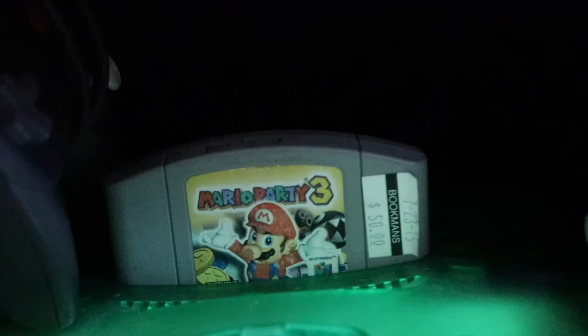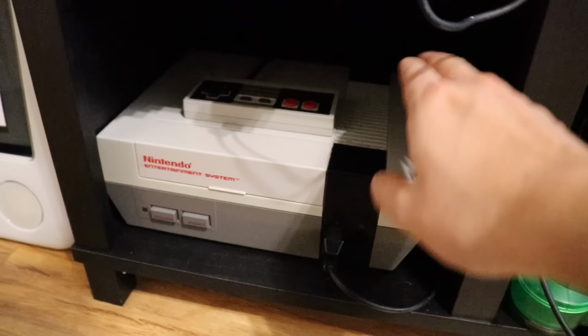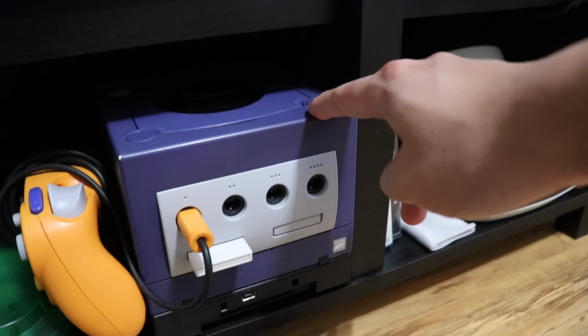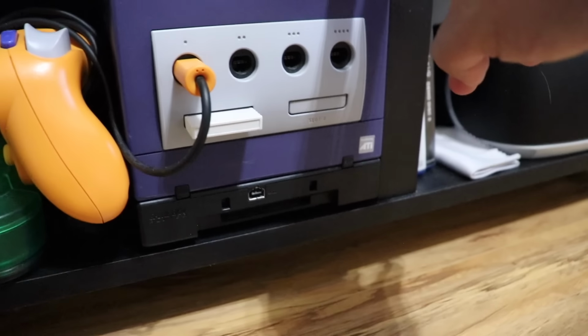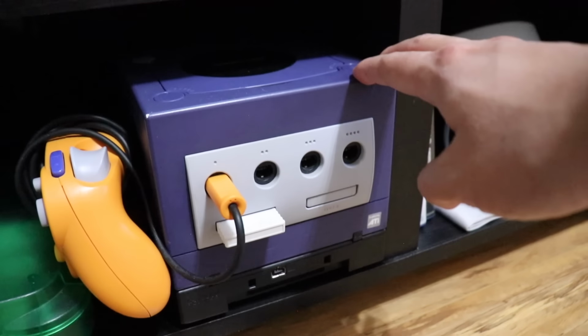The green N64 I got from that Craigslist deal, which replaced the gray N64. Mario Party 3 I borrowed a while ago from a friend and still have to return. The NES was a pretty good deal with the box, and I'm pretty sure I overpaid for the SNES with the box. Beautiful purple GameCube that came with a Game Boy player from, say it with me, Goodwill.